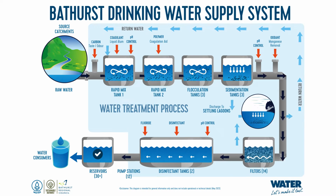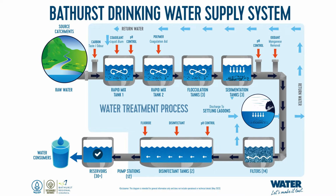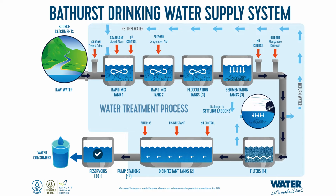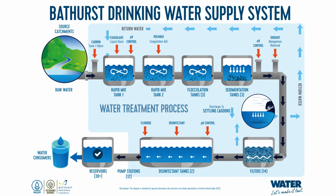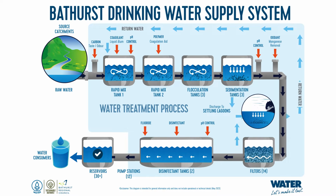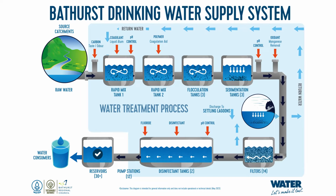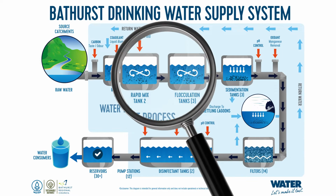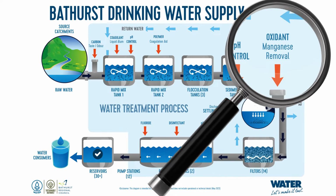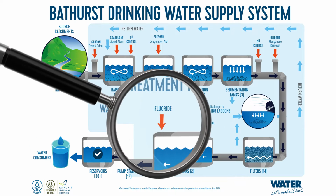Raw water from the weir pool contains colloids, or unwanted sediments, colour, algae and other harmful microorganisms which together create a cloudiness called turbidity. The water treatment process shown here is used to treat raw water so it meets the Australian Drinking Water Guidelines. The main steps in the process are 50mm vertical bar screens for log and large debris removal, carbon dosing, coagulation and flocculation, sedimentation, iron and manganese oxidisation for removal, filtration, disinfection, pH adjustment and fluoridation.